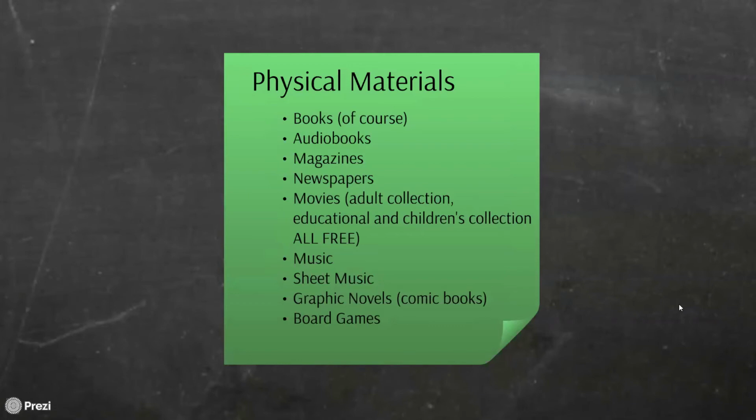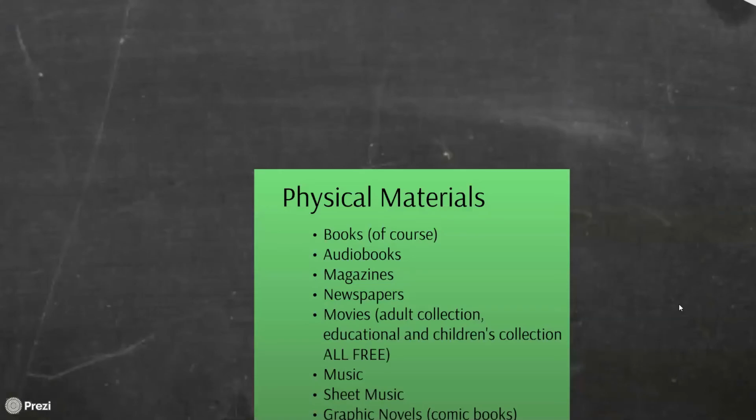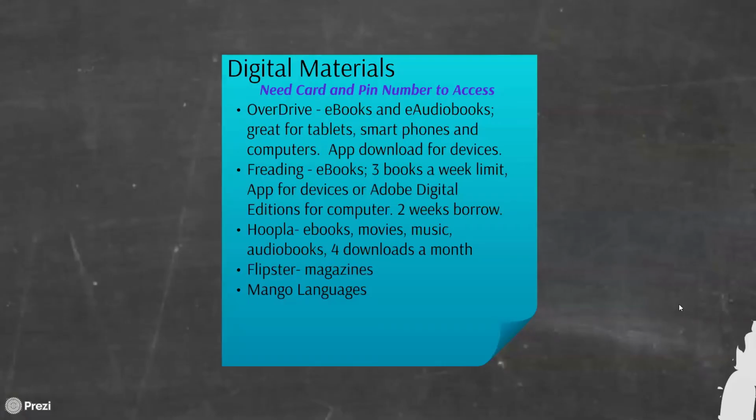Remember, I said that we share throughout the county. So if you come to the Butler Area Public Library looking for a specific book and we don't own it, we can see if one of the other libraries in the county does have it, and then we request that they send it here so that you can borrow it from us.